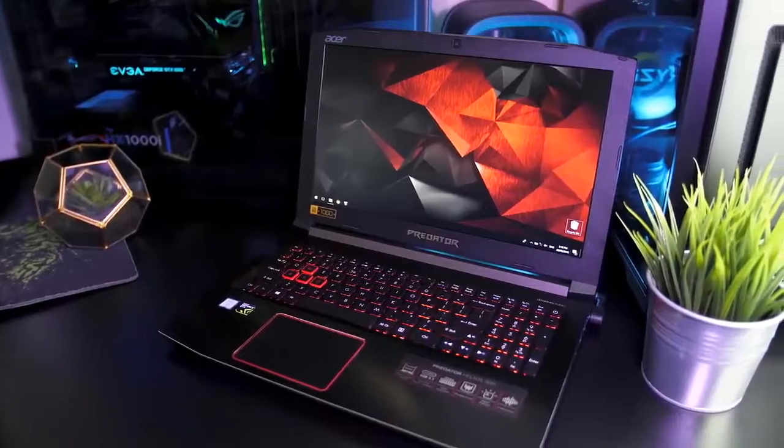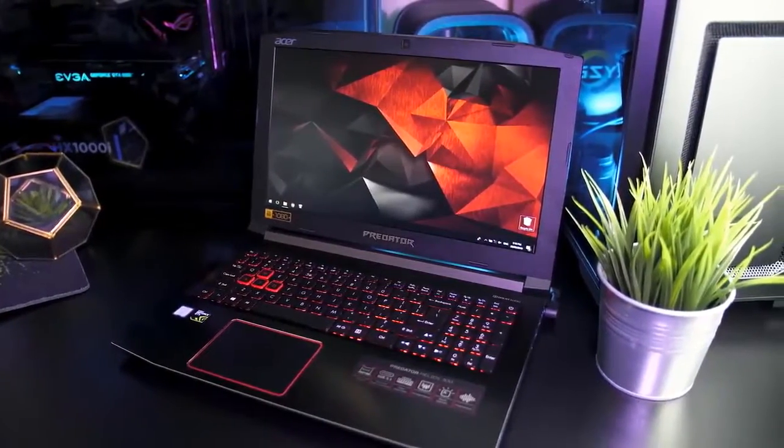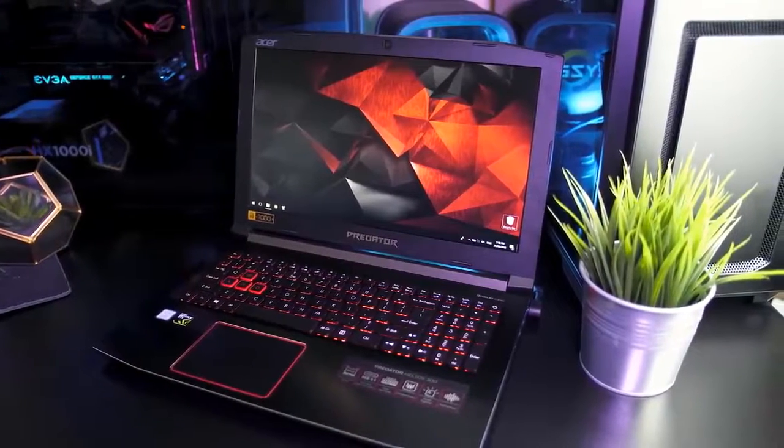The Acer Predator Helios 300 is a very impressive piece of technology. We highly recommend it as the best value per dollar gaming laptop on the market right now. It may not be absolutely perfect, but it gives you a lot for the money you spend.